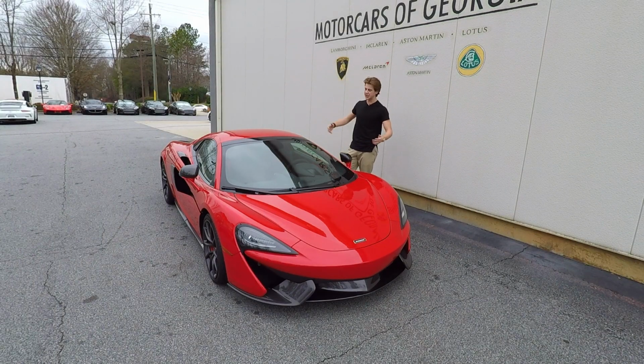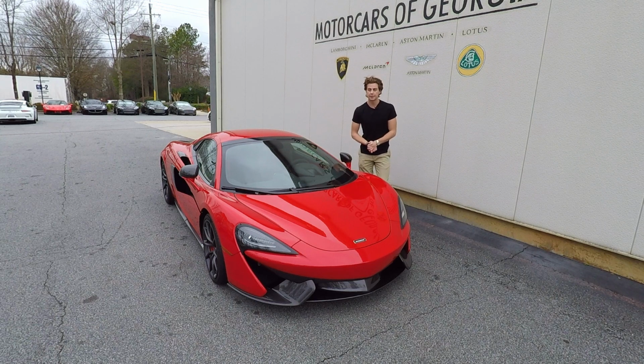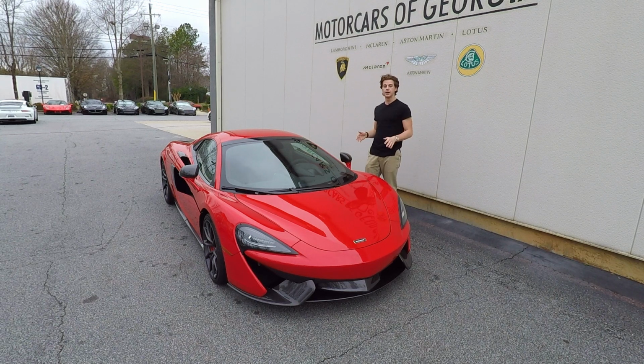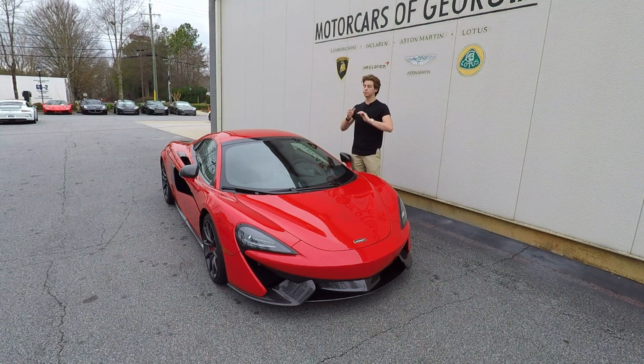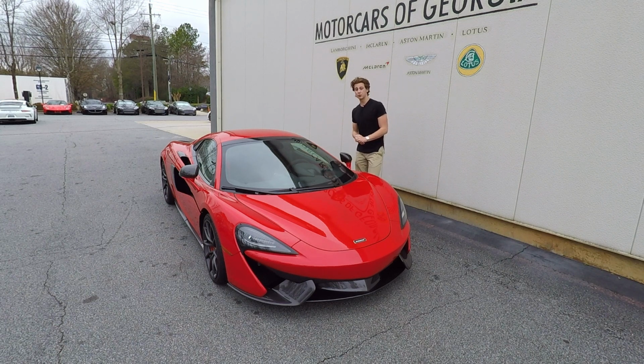Welcome to Crash Cars, guys. Here we are today with the 570S Spider. It is insane. I mean, check it out. This blood red car is one of the fastest daily drivers out there today. With a 0 to 60 of 3.2 seconds, it just blows the mind when you put the pedal to the metal. And they made it even cooler. They put a drop top on it.